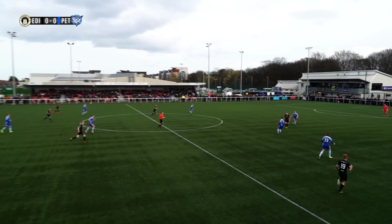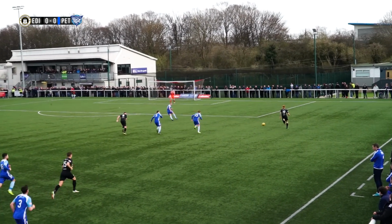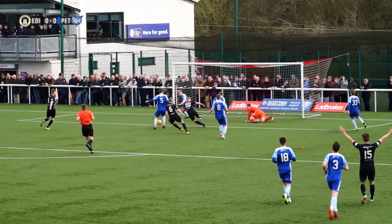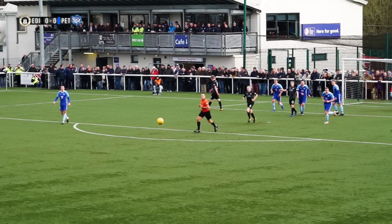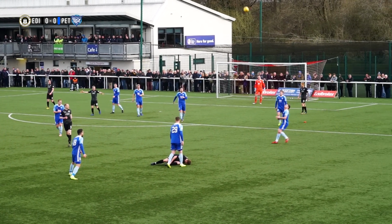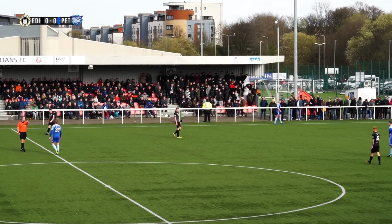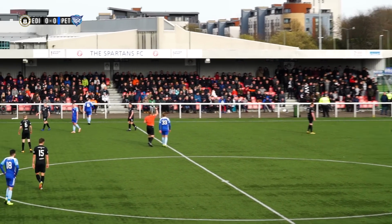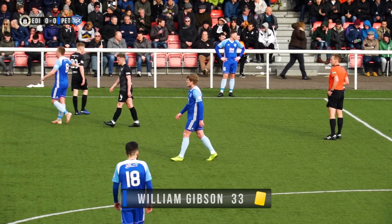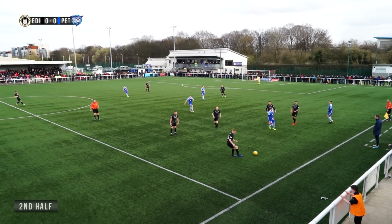Craig Thompson, Edinburgh City skipper, knocks that forward, finds Blair Henderson, knocks it on to Scott Shepherd, who's supporting wide right. It's Shepherd, he's inside the Peterhead box, cuts it back. Oh, and it almost falls kindly there. It was Adam Watson, just couldn't get his shot away. By was Gareth Roger, he was fouled. That's a yellow card for Gibson of Peterhead, as the number 33 becomes the second player to be yellow carded this afternoon.